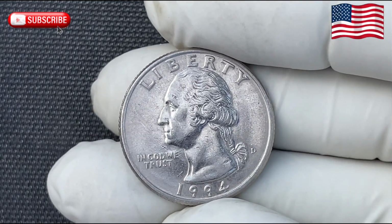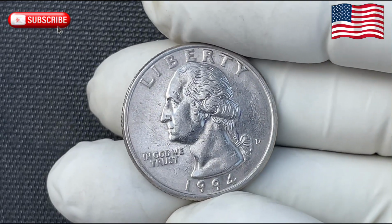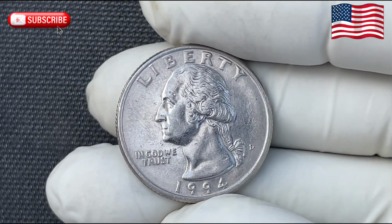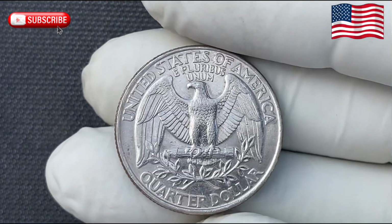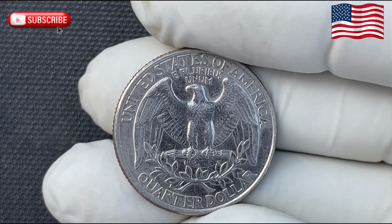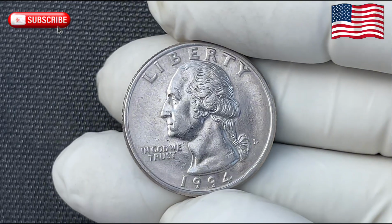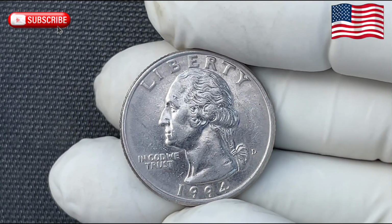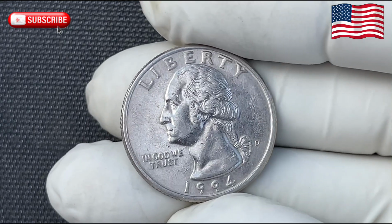But there's another factor that can dramatically increase the value of this particular quarter: the possibility of minting errors. Minting errors are a big deal in the world of coin collecting. During the minting process, small mistakes can happen, resulting in coins that are slightly different from the intended design. These errors are often one of a kind and can make a coin even more desirable and valuable.